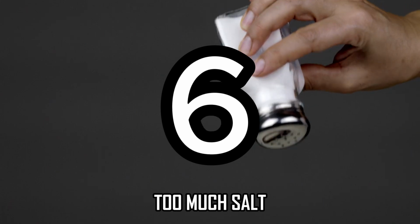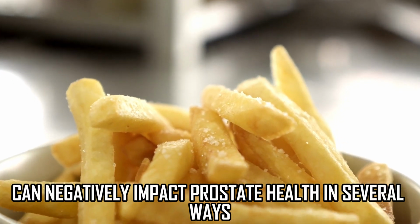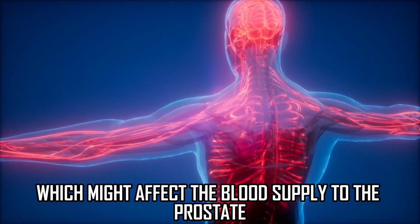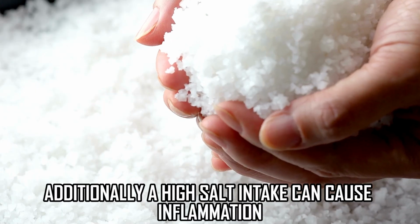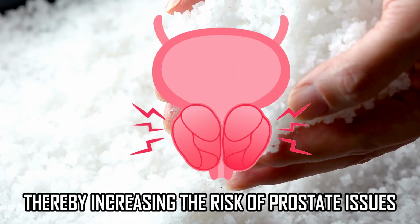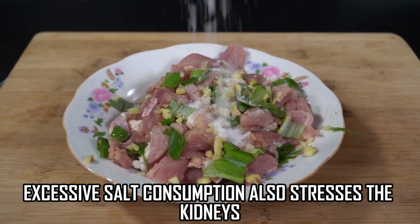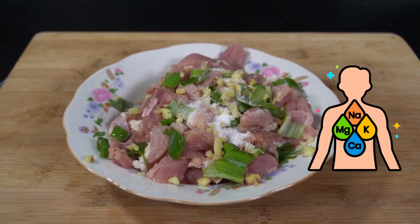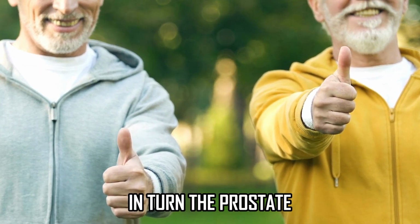6. Too much salt. A high-sodium diet can negatively impact prostate health in several ways. Consuming too much salt can lead to high blood pressure, which might affect the blood supply to the prostate and hinder its proper functioning. Additionally, a high salt intake can cause inflammation throughout the body, including the prostate, thereby increasing the risk of prostate issues such as prostate cancer. Excessive salt consumption also stresses the kidneys, which are responsible for filtering waste and balancing electrolytes, potentially affecting overall metabolic health and, in turn, the prostate.